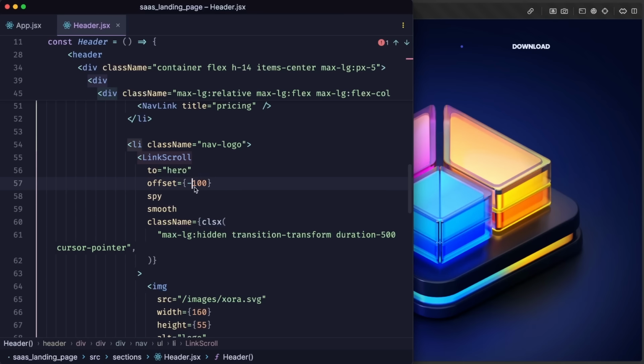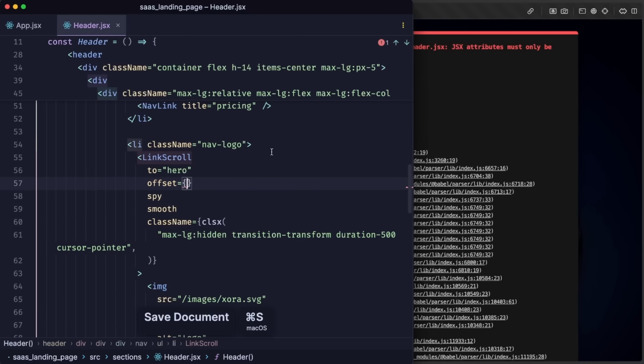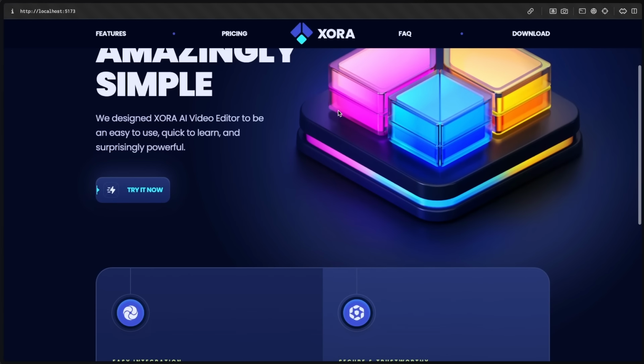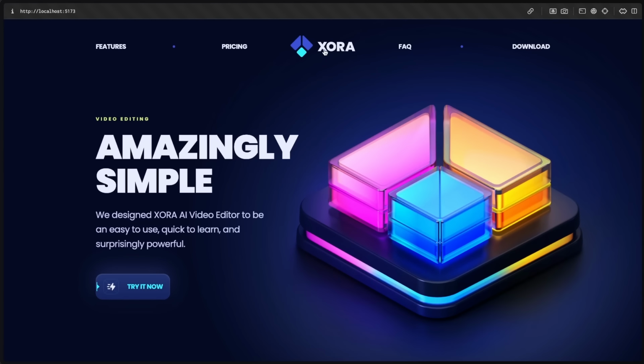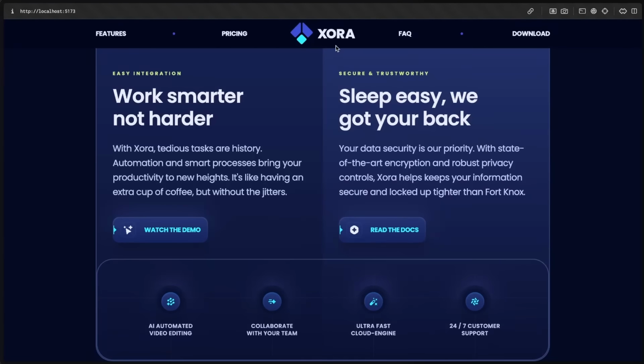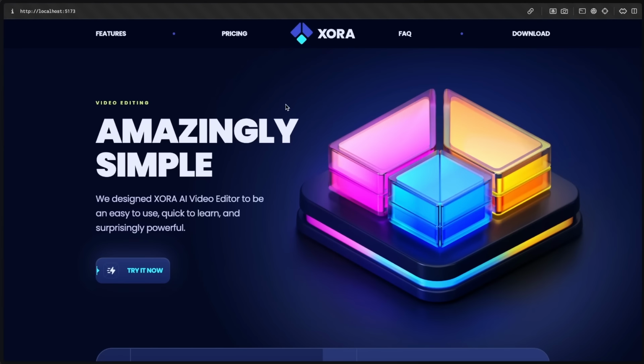And once we click it, let's see if I modify this offset or remove it entirely, it's gonna go too much down. I actually want it to stay on top. So this leads us back to the home page. So let's maybe do an offset of 200. I go down, click it, and we're at the top.